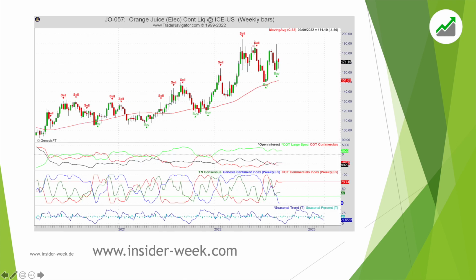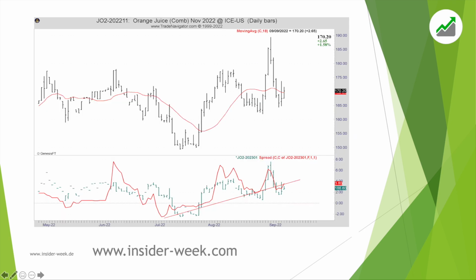Next market, orange juice. Here we received a buy signal. As you can see, the price currently also moves in a triangle, so we need to be careful. However, the seasonal trend is pointing to the upside and increasing for the next period, and we received a buy signal. When looking at the spreads, we can see that there is no significant information.